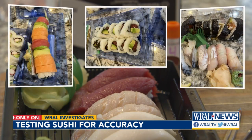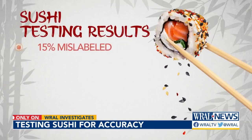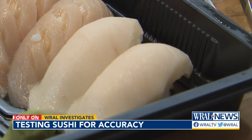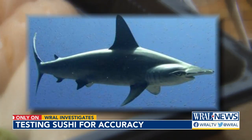So, how did our sushi do? Out of 27 pieces of fish, 4 were mislabeled, about 15%. The most surprising result, this piece of white tuna from a Cary restaurant, it was tested twice, and both times came back as endangered scalloped hammerhead shark.